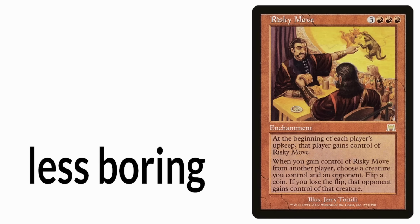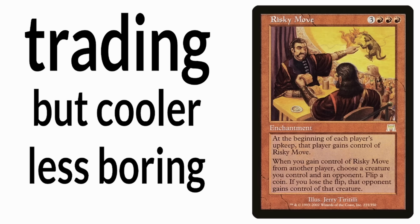It's good. We got Risky Move, the less boring card. It's really good. It's like trading, but cooler, because it's 3 and 3 red. At the beginning of each player's upkeep, they gain control of Risky Move. When you gain control of Risky Move from another player, choose a creature you control and an opponent. Flip a coin. If you lose the flip, that opponent gains control of that creature. It's good. It's basically like the whole football roster thing that gets traded around every season, which never made sense to me, but now it's a Magic card, and it's cool, and I like it, and it's awesome.